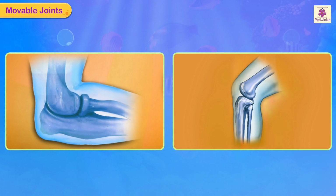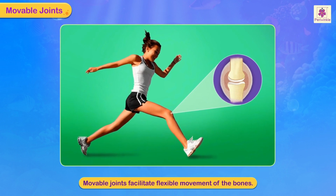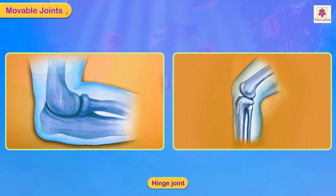Movable joints. These are joints that facilitate flexible movement of the bones. There are 4 types of joints. Hinge joint.